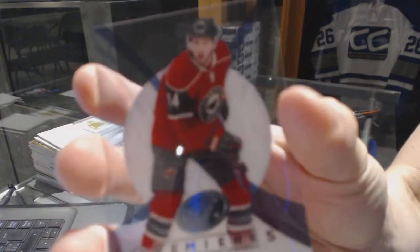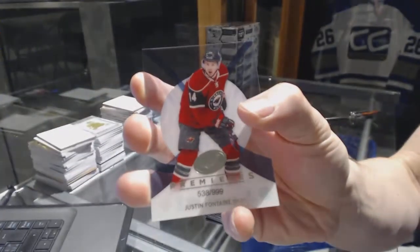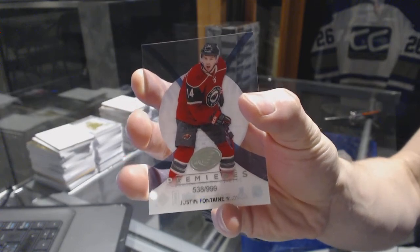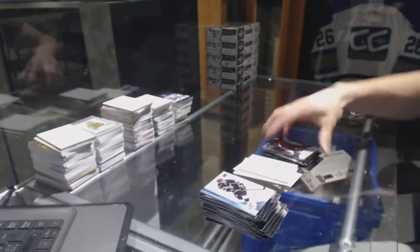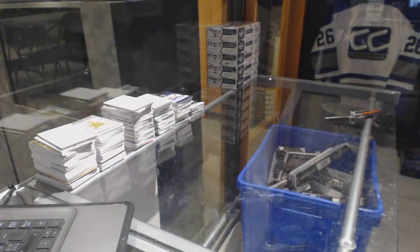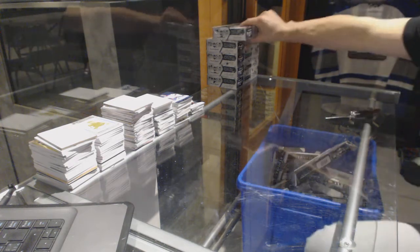And we've got an Ice Premier's rookie, numbered to 999, for the Minnesota Wild, Justin Fontaine. All right, box two.